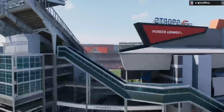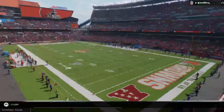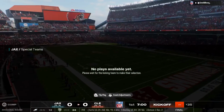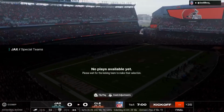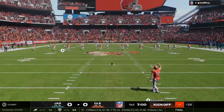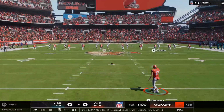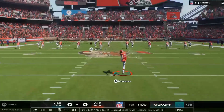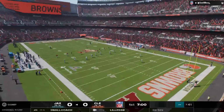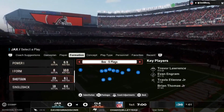Playoff football has come to Northeast Ohio at Huntington Bank Field here in downtown Cleveland, for a berth in the AFC Championship game. Off we go in the divisional round of the NFL playoffs. But they're going to mark that where it went out of bounds, so really good starting field position, up past the 40-yard line.